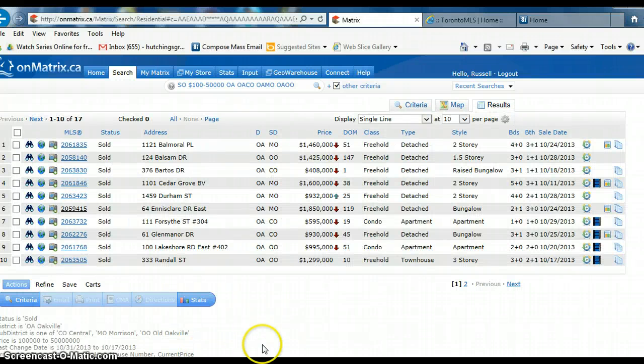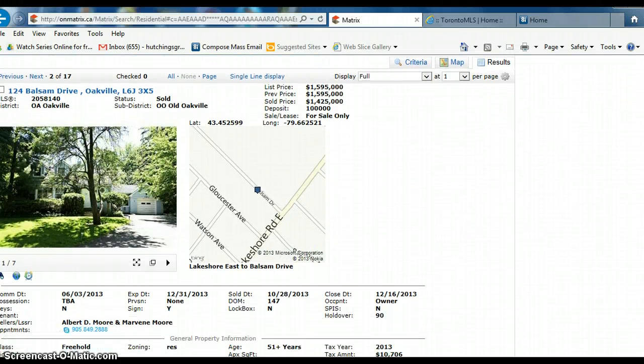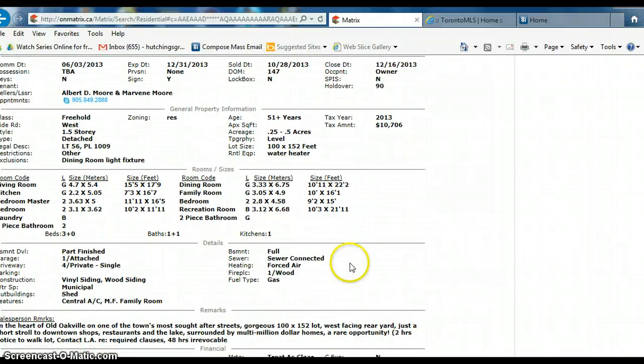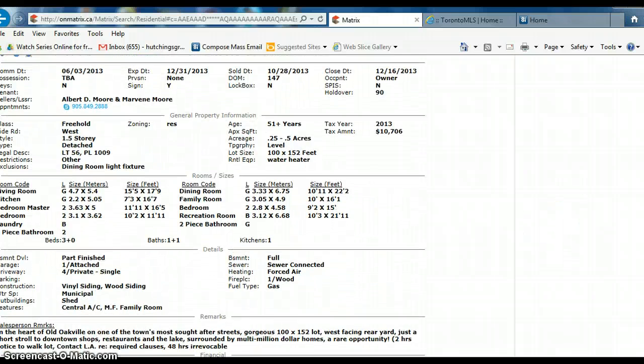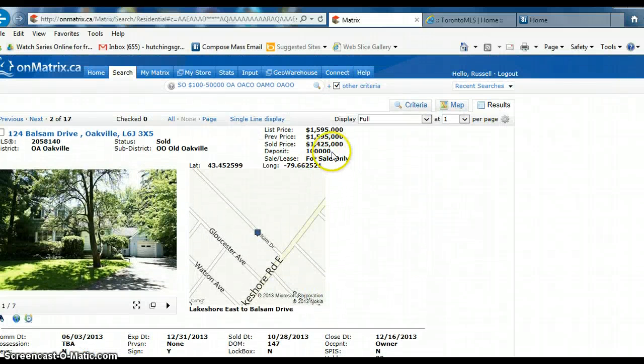In particular, in the southeast Oakville area, you'll see that we've had 17 solds over the last 2 weeks. Balmoral sold in the Morrison Creek area for 1.460. 124 Balsam sold for 1.425, and that was very interesting because that property itself was a 1935-ish home, needed a lot of work, but had what could be divided into a double lot. I don't know whether or not the purchaser is going to be doing that with it. However, it was a good purchase if they do divide it into 2 lots.